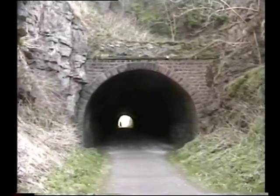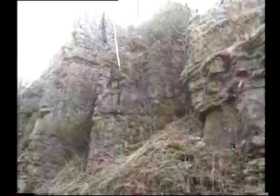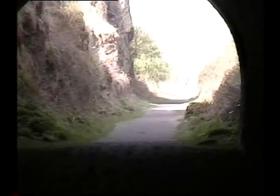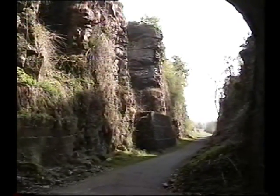Okay, now I'm right at the tunnel mouth, inside the cutting, up and around the rocks. Now I shall make my way through. It's coming out the other end into the cutting.